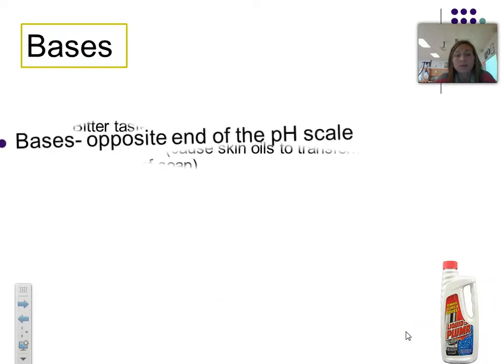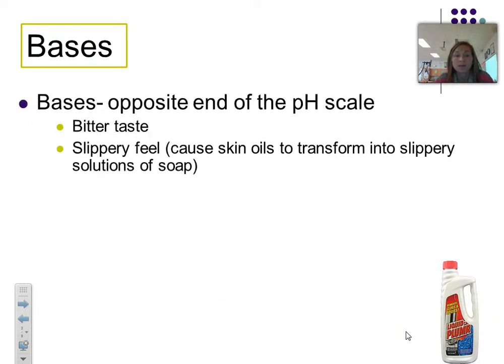Now, bases are on the opposite end of the pH scale, which we're going to get into in a second. They actually have a bitter taste if we're talking about foods, but if we're talking about cleaning products, most of which are bases, they have a slippery feel. They can cause skin oils to transform into slippery solutions.